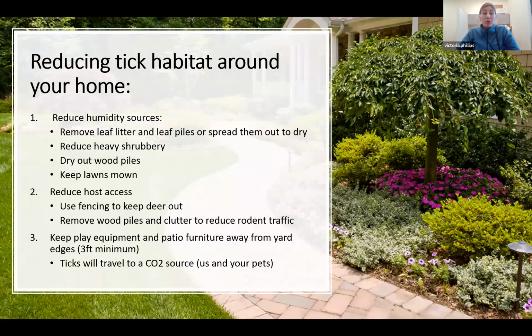So reducing heavy shrubbery, again, for reducing rodents and reducing ticks, it's a great idea. Dry out wood piles, again, that creates moisture, and keep lawns mown so that they're not tall. With mown lawns, the sun gets straight through to the soil and it helps dry things out. Reducing host access, again, they need hosts, so having fencing around your yard that removes deer, so you don't have deer coming through your property, is great. Removing the wood piles and clutter, again, to reduce rodent traffic.